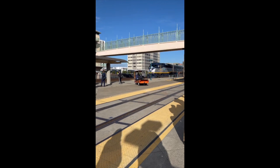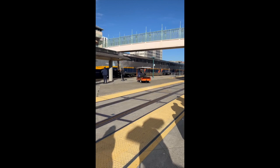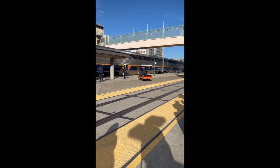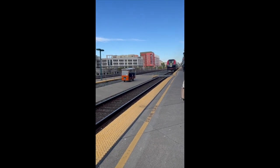Emeryville is also home to some of the more local routes, including this Capital Corridor, which runs from the Bay Area up to the state's capital, Sacramento. After about a 45-minute delay, our train, the Coast Starlight, finally arrived.